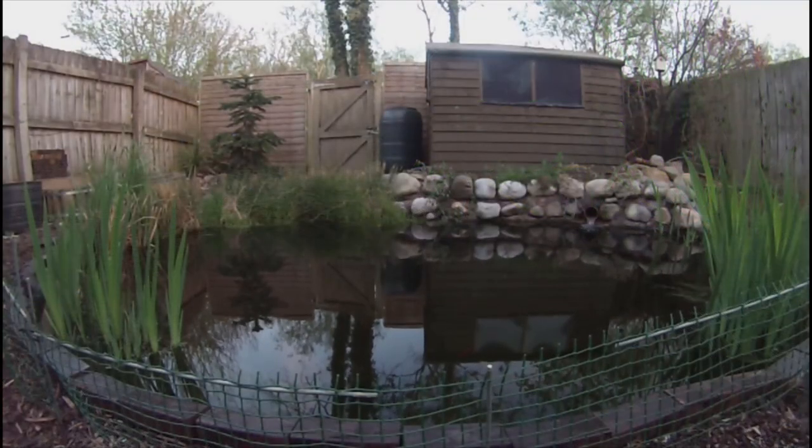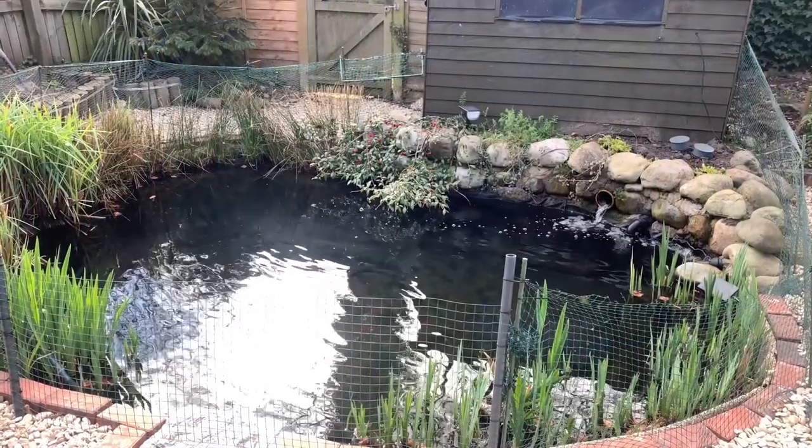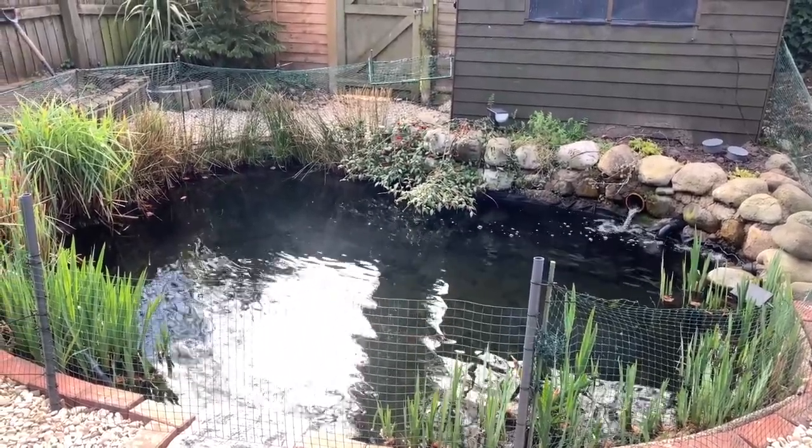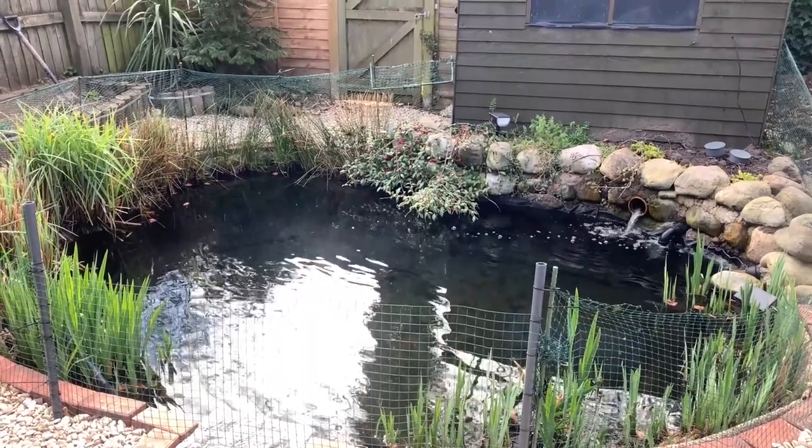Initially, I just placed a small fence at the front of the pond, which was their easiest access to the fish. Then, with herons visiting, I increased the fence all around the pond, which, while not impenetrable to a determined cat, has been enough to put them off.